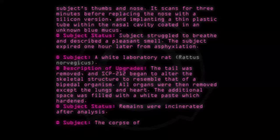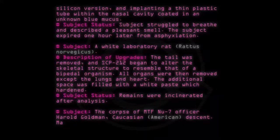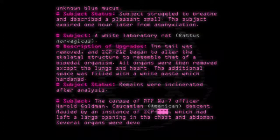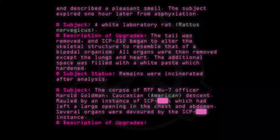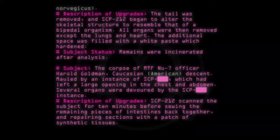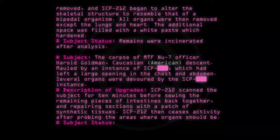Subject: the corpse of MTF New 7 Officer Harold Goldman, Caucasian American descent, mauled by an instance of SCP, which had left a large opening in the chest and abdomen. Several organs were devoured by the SCP instance. Description of upgrades. SCP-212 scanned the subject for 10 minutes before sewing the remaining pieces of intestines back together and repairing sections with a patch of synthetic tissues. SCP-212 then ceases activity after probing the areas where organs should be. Subject status. Incinerated.